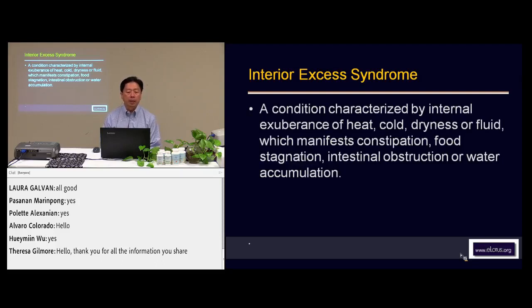Generally speaking, the signs and symptoms or the manifestation of these conditions include constipation, food stagnation, intestinal obstruction, and also water accumulation. And between these 4, constipation is by far the most common. And the reason, of course, is because if our digestive system is not functioning properly, generally speaking, constipation will be the first symptom that shows up.